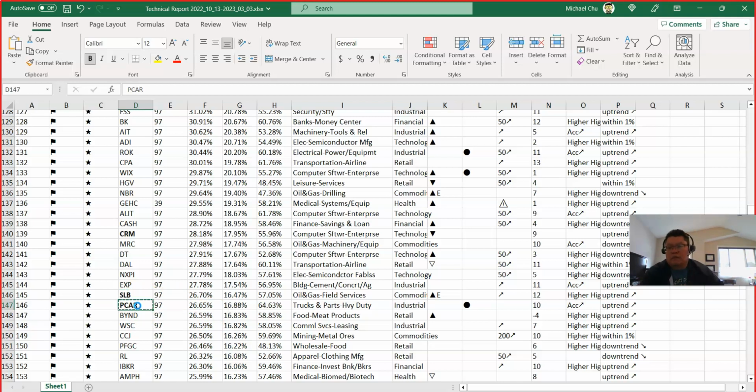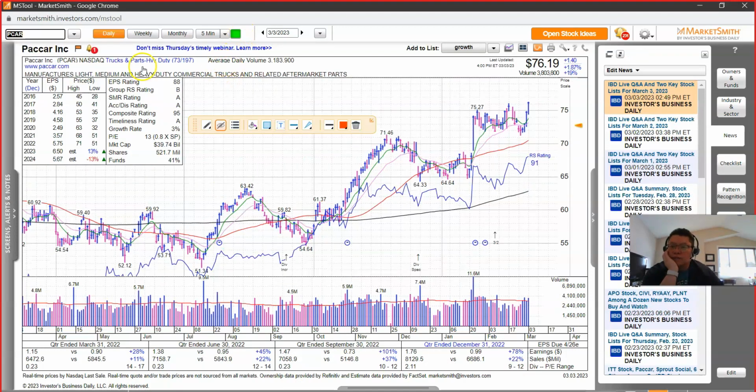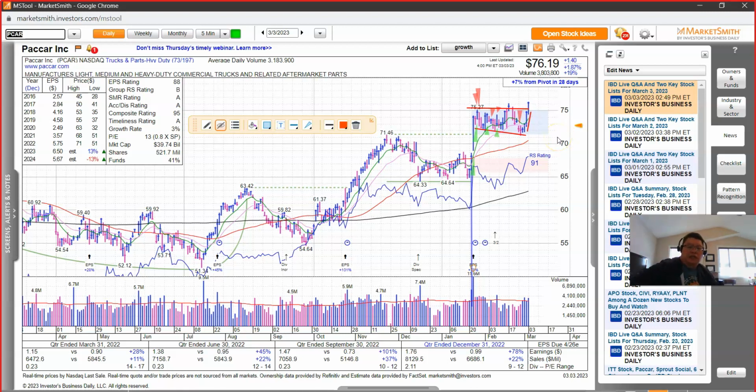Paccar is another one. So even though it's not at the top, these are the bigger ones, right? These are bigger, an industrial truck company. So this one broke out on high volume here. I got shaken out during this digestion. Now it's starting to move. So it broke out on Friday. I haven't got back in, unfortunately.